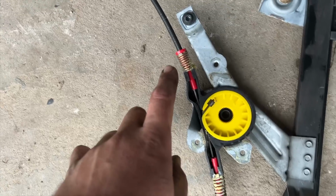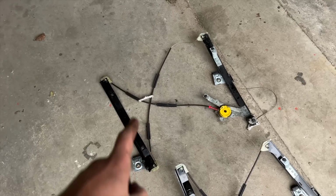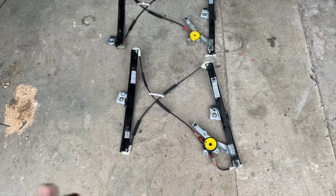All of these bits appear to be perfect. So clearly it was a much more sensible move to just replace the whole regulator rather than try and restring a wire on this one, because that's got lots of issues. Piece of junk, basically. This new one will be going in the door, and I'm absolutely confident that will solve our issues. So I'm going to crack on and fit that now.